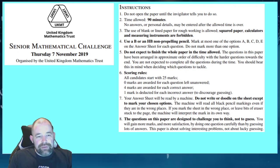But if you want to have a go at it yourself, if you look at the link to the YouTube video, you can get that paper yourself. Have a go, pause this video and come back to it, and we'll see what we get at the end. If you get a score at the end, you can put it in the comments of the video and you can see how well you do compared to what I get.